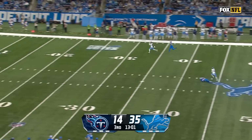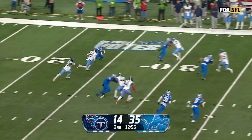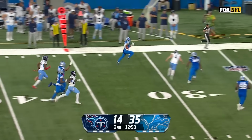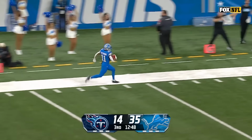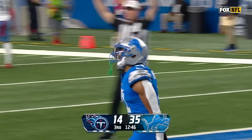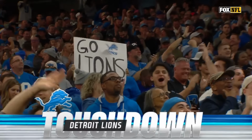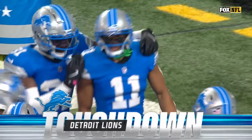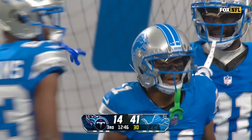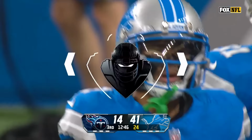Ryan Stonehouse, excellent punter. Raymond from the 10-yard line. Raymond has one terrific return already today, looking for a second. Raymond up the sideline, across the 30. Khalif Raymond, goodbye. His second career punt return for a touchdown. This one goes 90 yards.